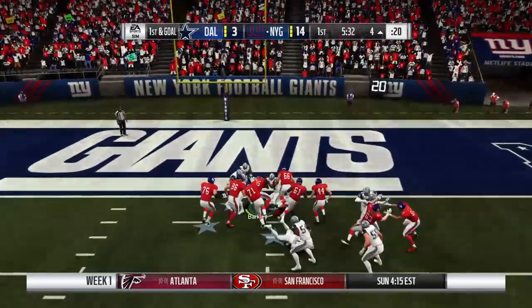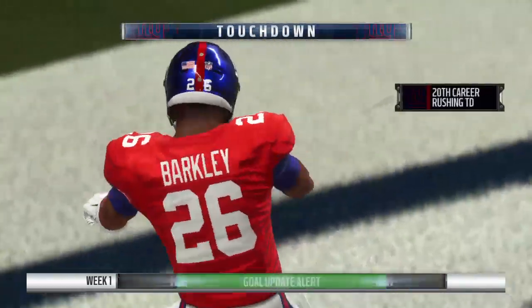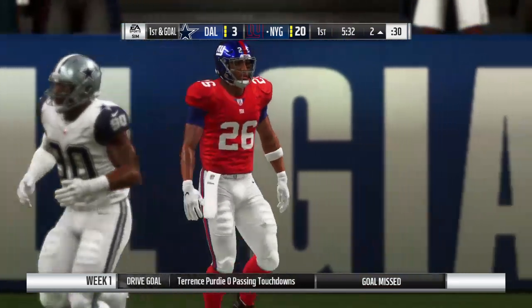After the penalty, they go with Barkley. And he is in. Touchdown, New York. Saquon Barkley taking it in from 4 yards out. And the Giants add on to their lead.